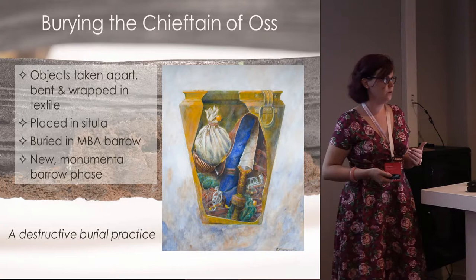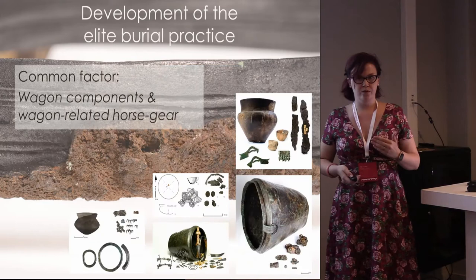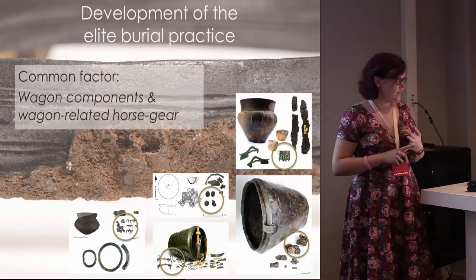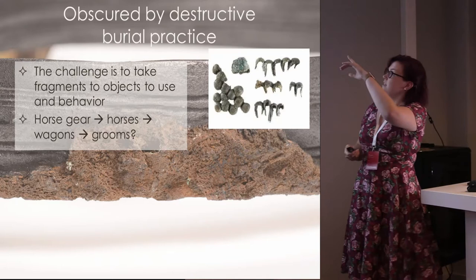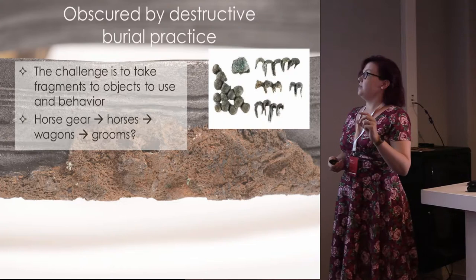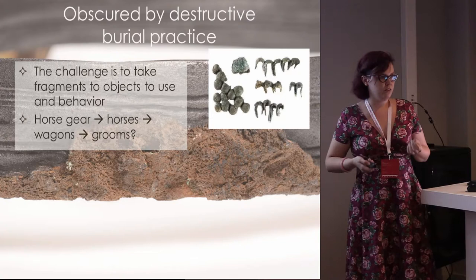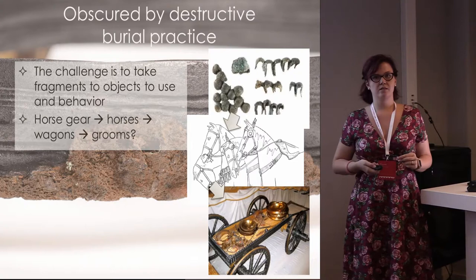Now, if we look at these graves where I'm seeing this exaggerated burial practice, the only thing that links them is that they all have wagon components or wagon-related horse gear. Now, this is not always easy to recognize because this burial practice was so destructive. For example, these tiny bronze studs, they're about this big, only because this was an exceptionally well-excavated burial mound, Mound 7 of Oss-Vorstengraf, were we able to reconstruct that they are actually the remains of a burnt yoke. Now, if you have a yoke, it means you have the horses. If you have horses in a yoke, you've got a wagon. You really have to make this mental leap of going from tiny pieces of bronze to these elaborate ceremonial wagons.